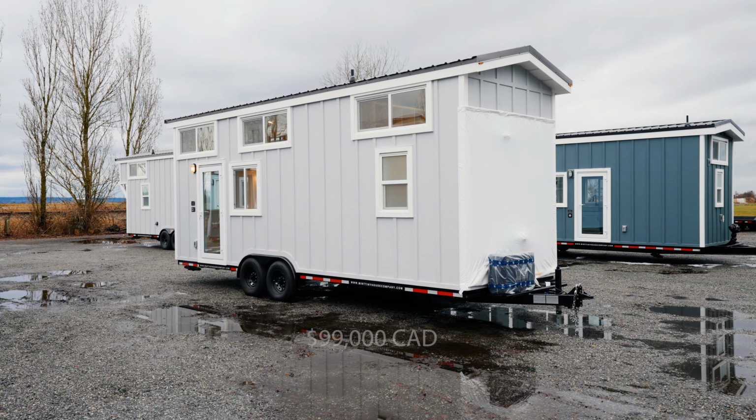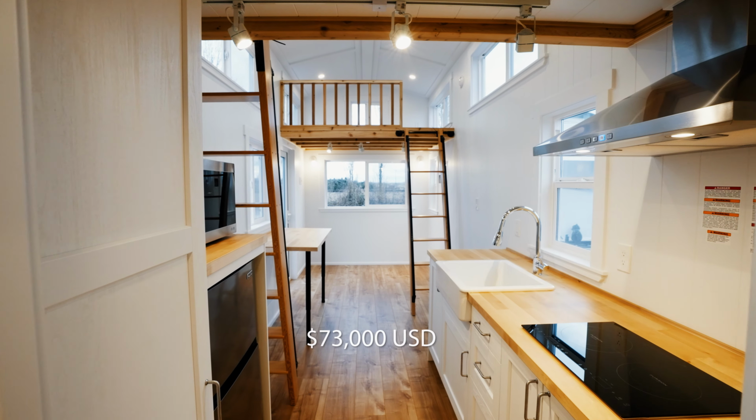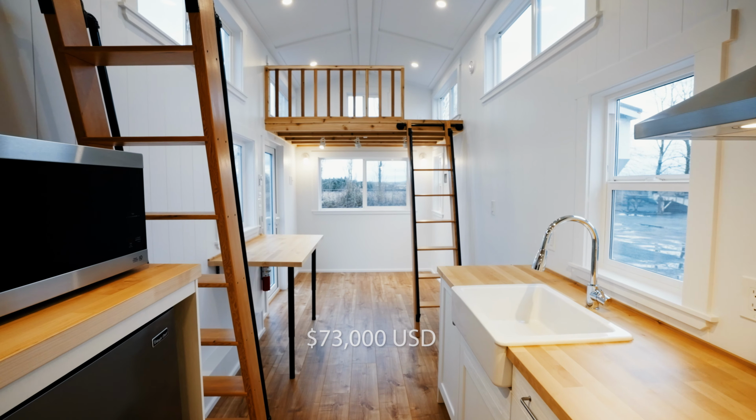Now, as I mentioned in the beginning of this video, this specific home is actually available for immediate sale. The price of this home is at 99,000 Canadian, or roughly 73,000 US dollars given today's exchange rate. That means if you're anywhere in Canada or the United States, you can get into this home for less than the cost of rent if you choose to finance.